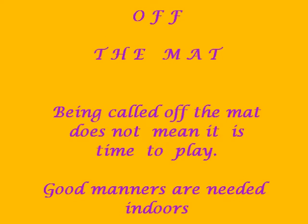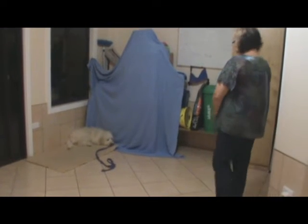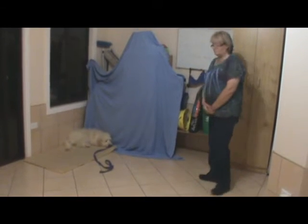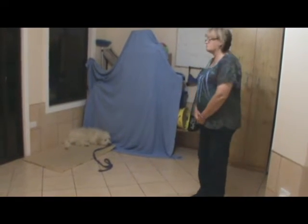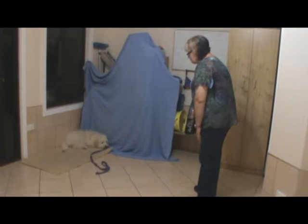Your puppy has also been taught that off the mat does not mean it is time to play. When indoors, good manners are still needed from your puppy. Here you see that I am walking around to show that the puppy is stable on her mat. Your puppy has been taught to stay on her mat until she is called off.